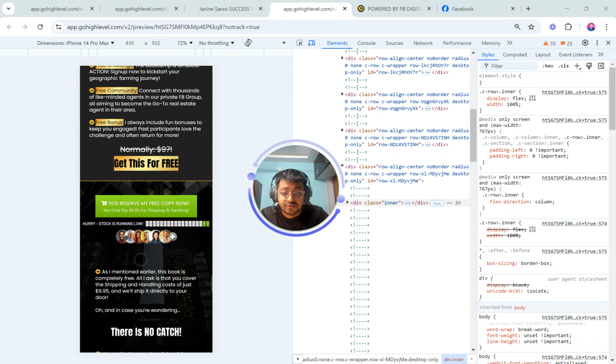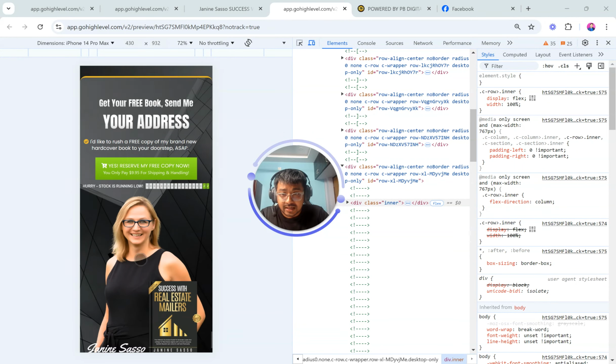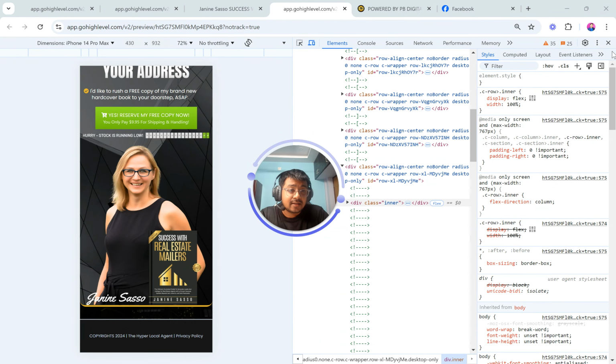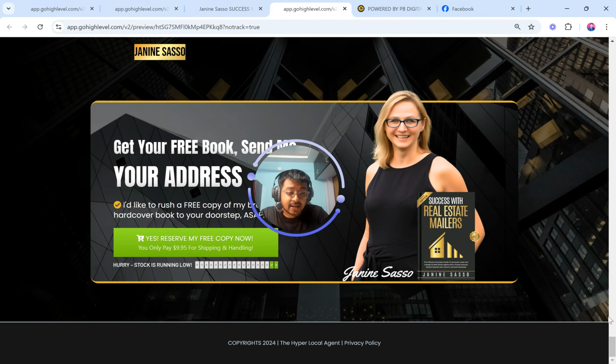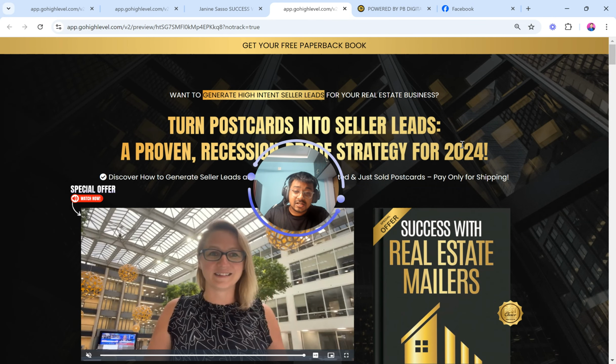Hey, wait, the bonus section looks really, really nice. Keep scrolling down and just keep looking at how it looks. Isn't it looking great? This looks top notch in my understanding. Okay, that's pretty much it for the entire sales page.